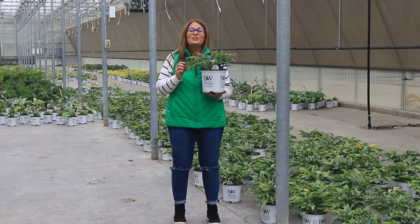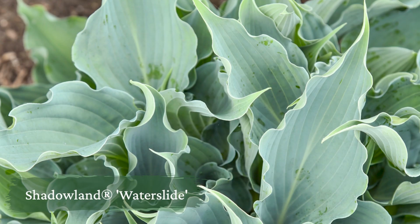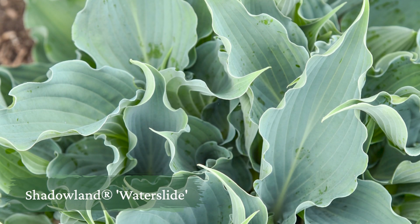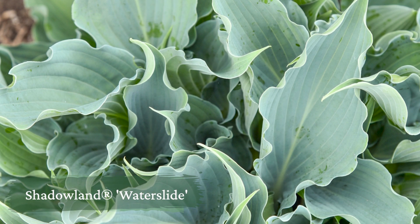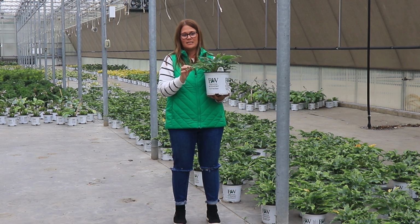Our third plant is the Shadowland Waterslide Hosta, and I just love these blue ruffly leaves that they have. Now this guy is kind of getting to the end of the season. He's getting a little tired, so you can see, you know, it's turning into that lighter green.